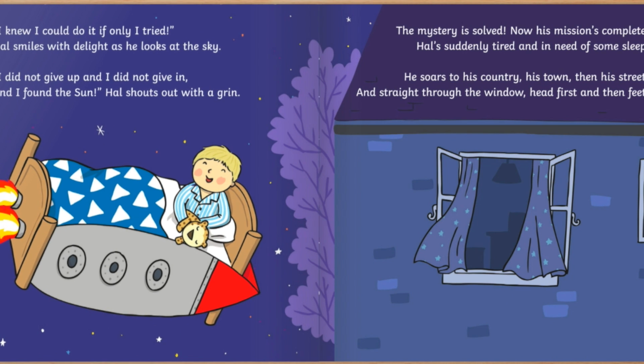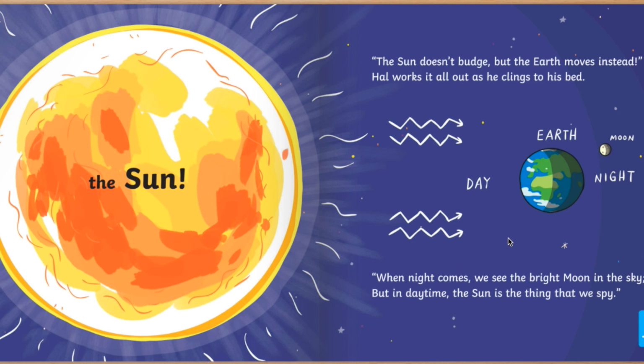You know what, I might go back to that and explain it a little bit more, because we have daytime and we have nighttime, and the earth is moving so slowly. We can't see it and we can't feel it when we're on earth because it moves so slowly, but it turns around, and when we're facing the moon it's nighttime, and when it turns around a bit more it's daytime. So the earth's in a different place at every time during the day, if that makes sense.